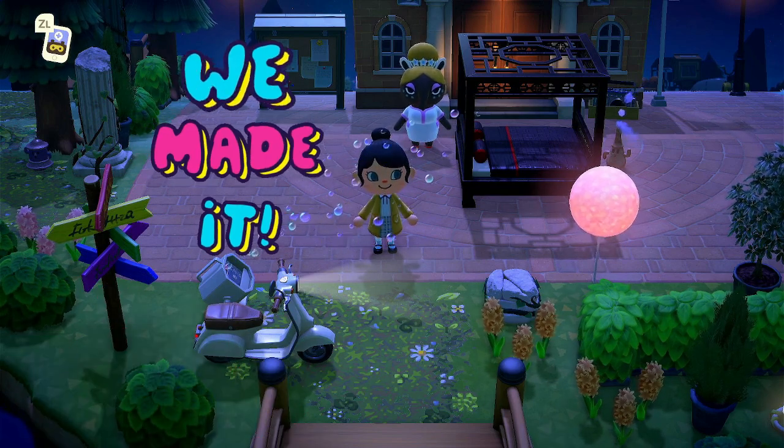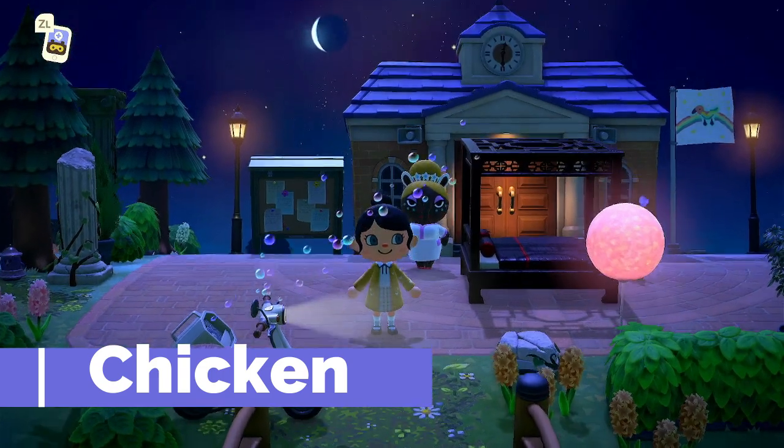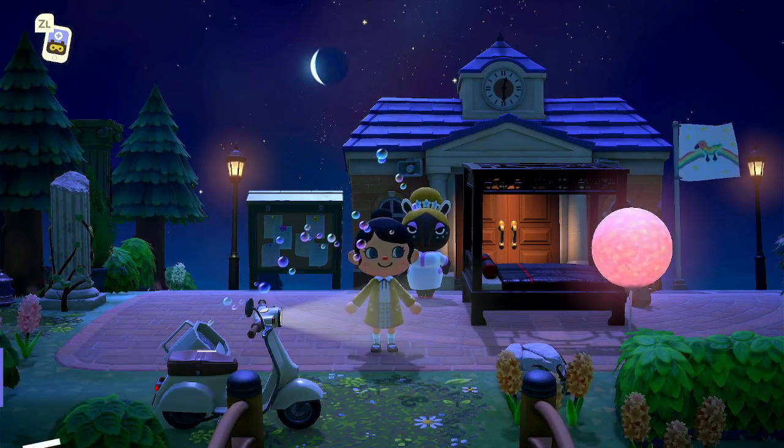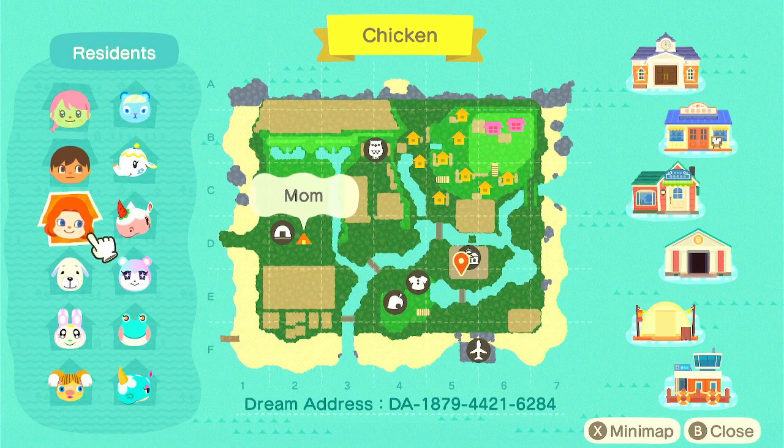Okay, so here we are. The island's name is actually Chicken. So we just arrived and I'm going to open their map. Let's see. I'm super excited to tour one of my partner's islands.